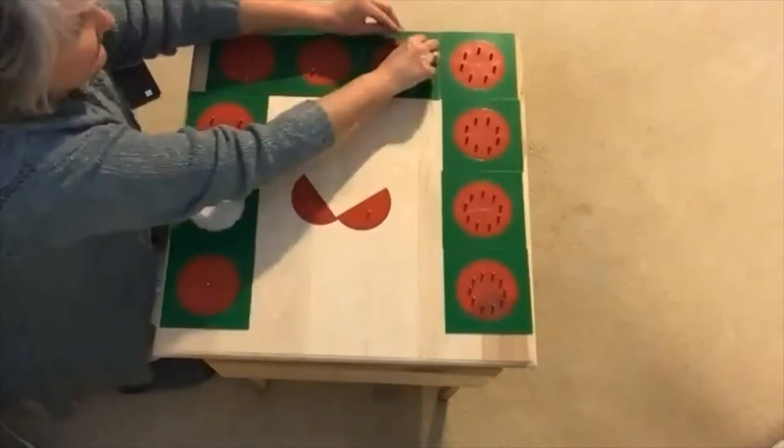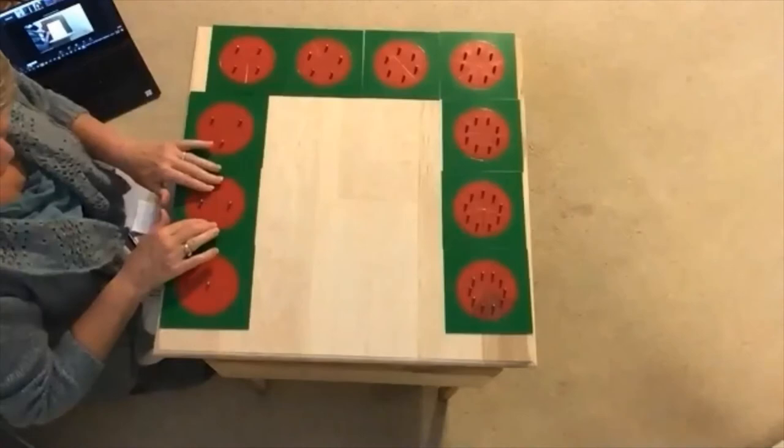So you put them back. So that's the first step. It's just playing with them, rearranging them, making designs.